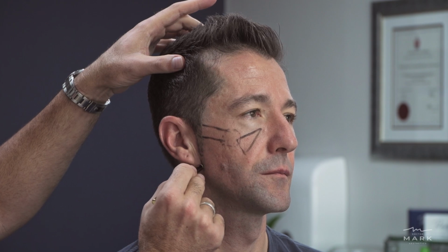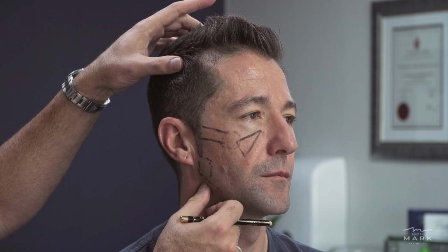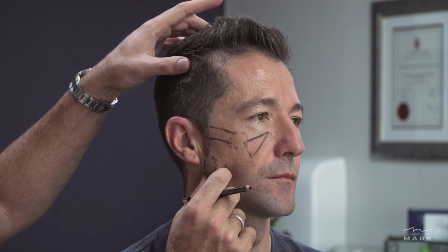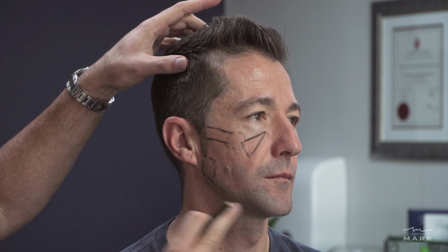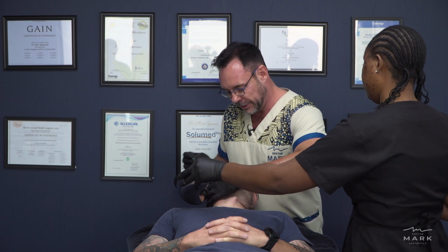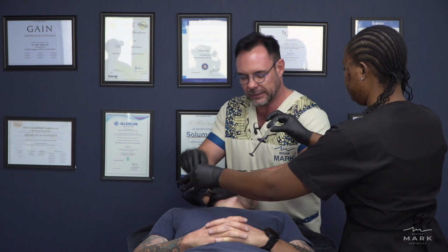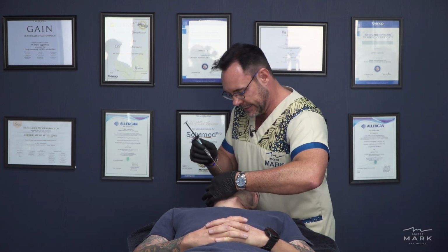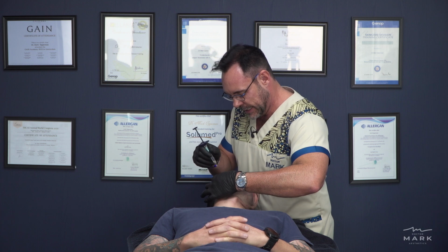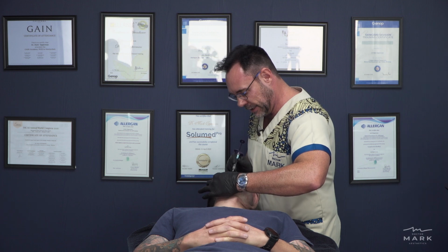There's loss of definition here in the angle of the jaw, especially in that area. And when we broaden that and accentuate it, it's going to improve the appearance of the jawline as well as square out the face, something that's really important for a handsome man. So before I start volumizing, I'm going to work on a little bit of structure. So what I'm doing is creating some support and projection here in front of the ear. This is going to help me to square out the face.